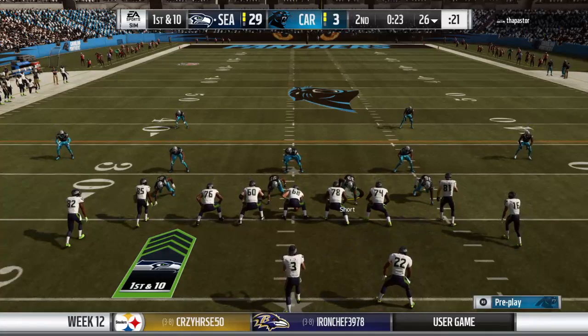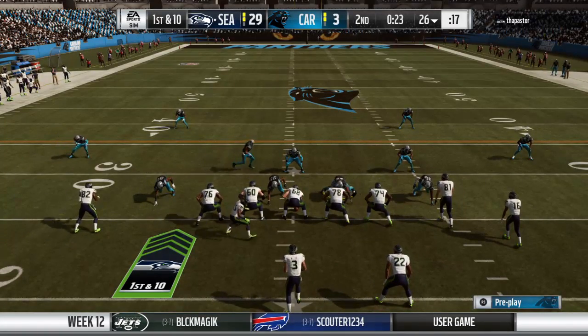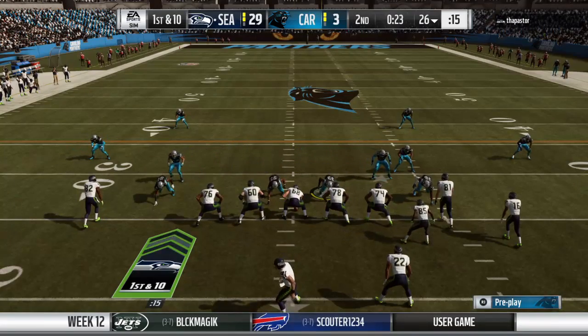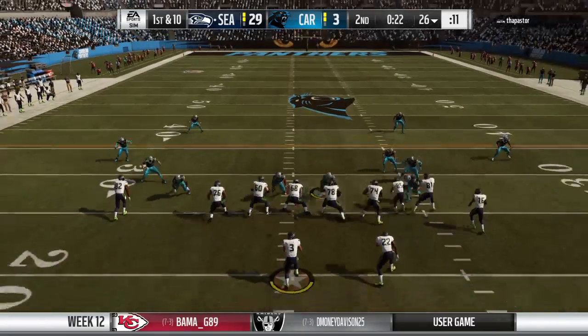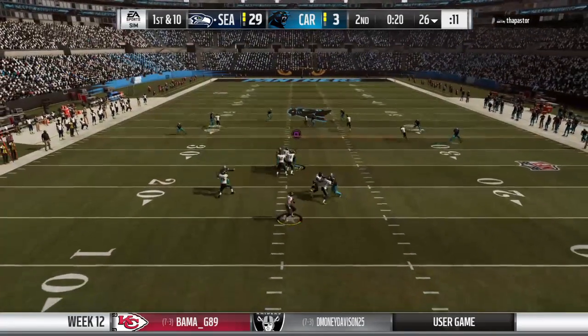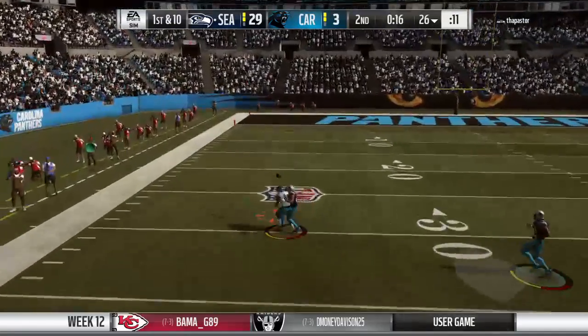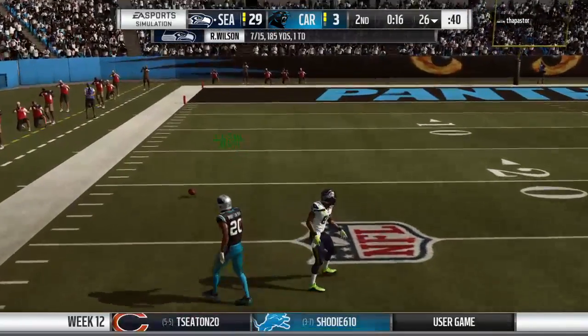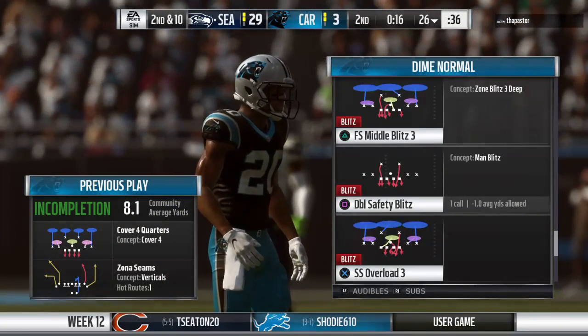That's right. Green 80. Gotta go, gotta go. That's right. On 1st and 10, it's Wilson. He's going to launch this thing way downfield. And it pops free. The collision there jarred the ball loose and brings up second down.